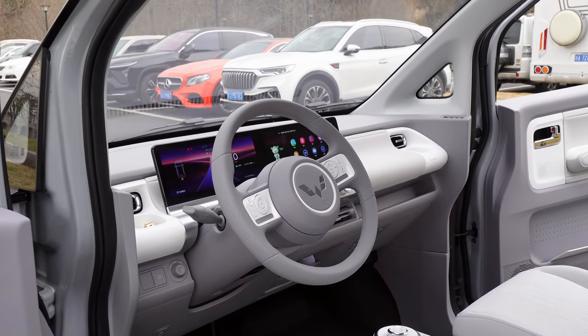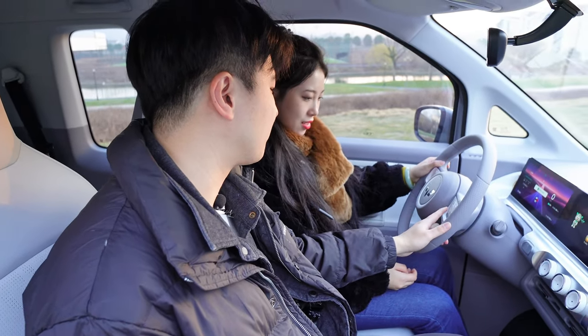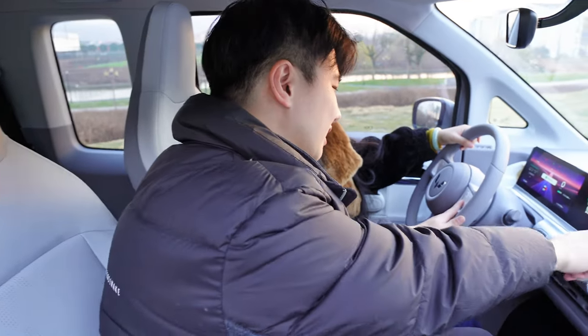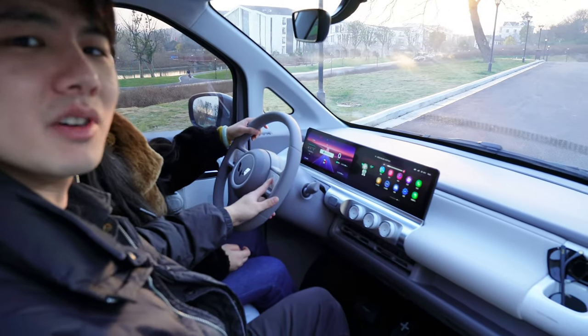I think it's soft. Soft feels all right. And you've got these physical buttons here. I think sometimes as you are a new driver, you definitely don't want to touch here, because it's dangerous for a new driver. So I think the physical button is good for new drivers.